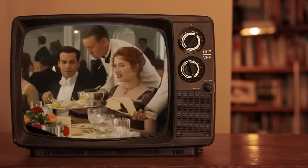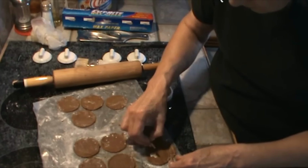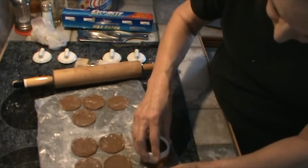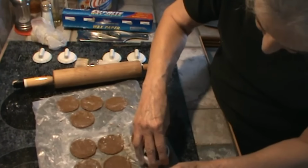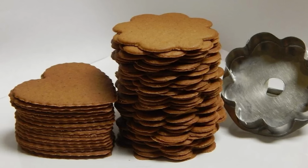Families would spend entire December days rolling, cutting, and baking hundreds of cookies for gift tins and holiday platters. The tradition connected American Christmas tables to 18th century German settlers who brought their recipes and customs to the New World.